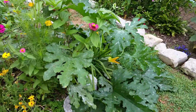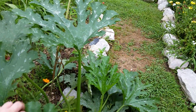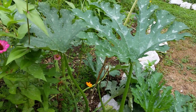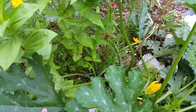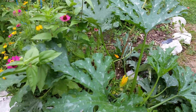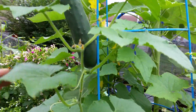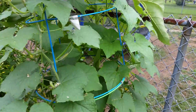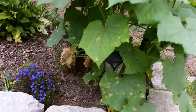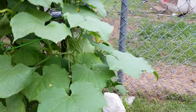I've got my little polyculture here. The squash vine borers took out my big, huge straight neck squash. I'm babying my zucchini, trying to get some production off of it. Got lots of cucumbers producing. I don't know how long that's going to be though, because it looks like we might be having some cucumber beetle problems.